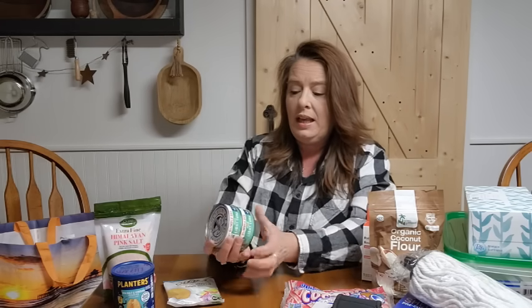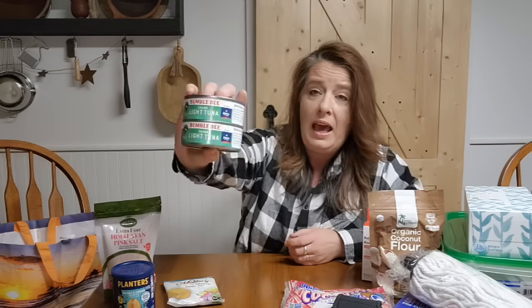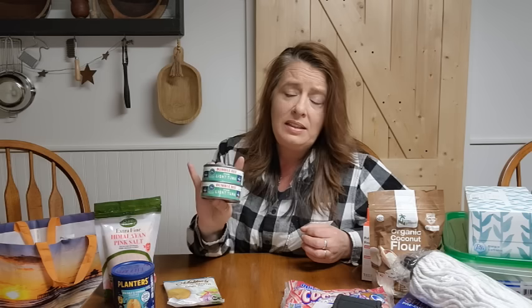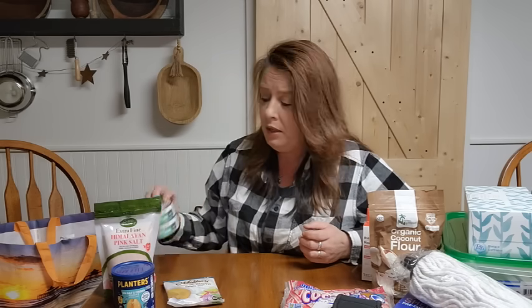And the next thing I grabbed is Chunk Light Tuna, the Bumblebee. I like the albacore tuna when they sell that there, but they haven't had it in quite a while. And so I haven't bought tuna in a while, but this is $1.25 a can, which is not a bad deal. You might be able to get the Walmart one a little bit cheaper right now. Still, I'm not sure. I haven't looked at it recently, but this is not bad for your Bumblebee tuna.